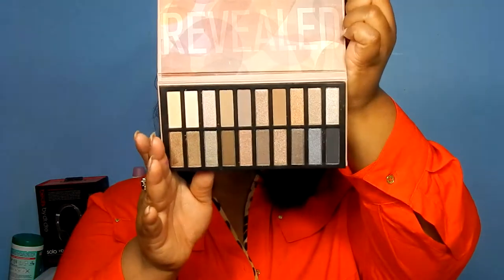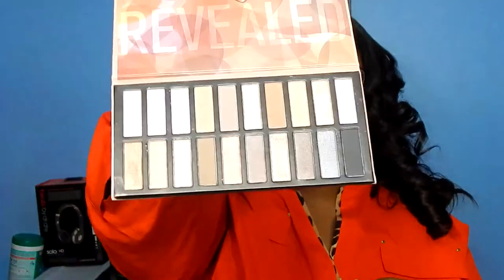And then the one palette I have not used at all, so it's still in the bubble wrap and everything. This is the Reveal One palette right here. Check that out. Those are some gorgeous colors. I'm ready to make some gorgeous looks with these colors.